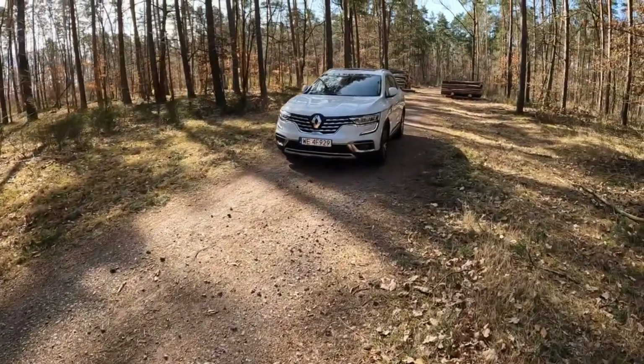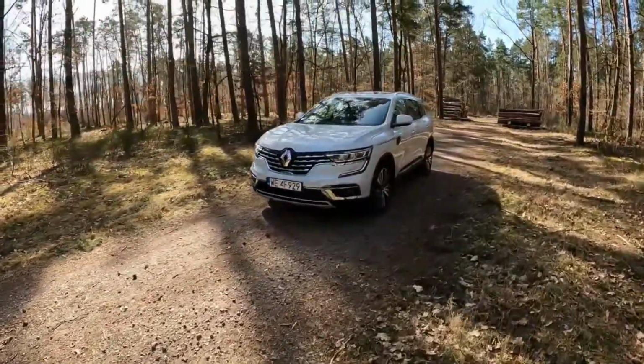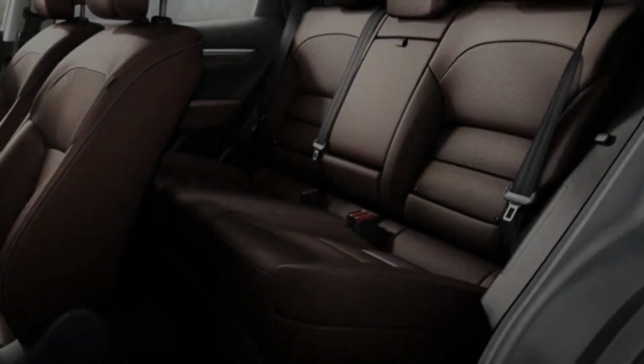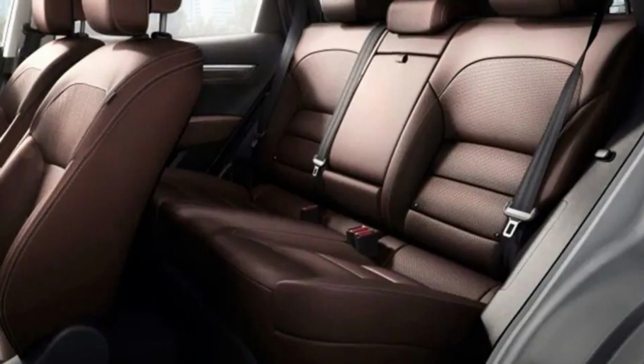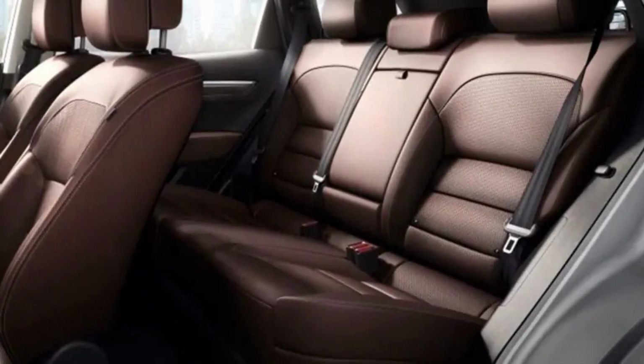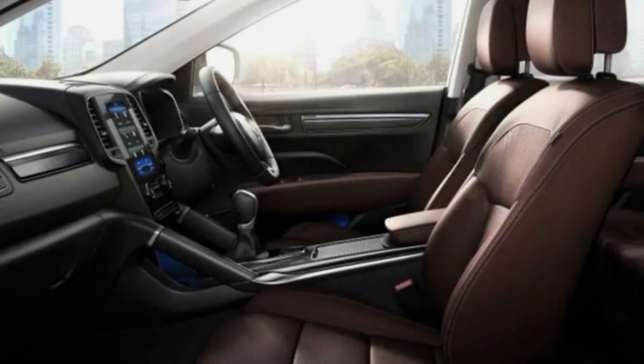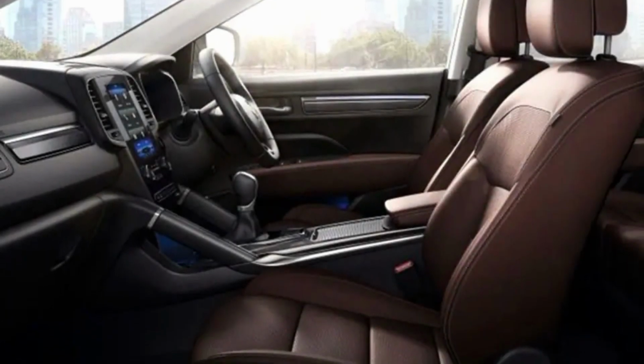Ours was black, but you can opt for gray or white free of charge. Red is also available as the standard color on other grades, where white, gray and black all cost $800 extra. To set the limited edition Koleos apart from its regular look, the Black Edition gets gloss black roof rails and mirrors, dark gray front and rear skid plates.